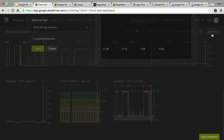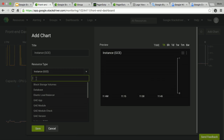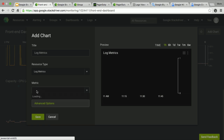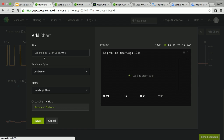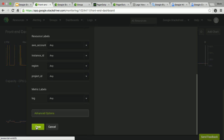Finally, we can also get visibility from our log data, right? So we'll jump to the logs in a moment, but we can look at log metrics. So these are metrics that I define based on my log data. So for example, if I specifically wanted to look at 404 errors in my Apache logs, I could create a metric that has those flow into the system and bring that together with the other data. So here I'll save that metric.